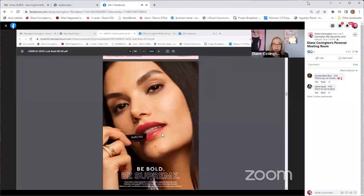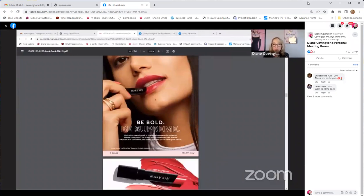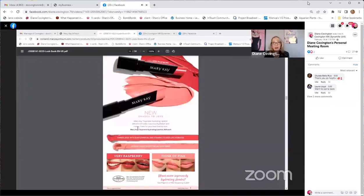Okay, so notice that this is the one that she's got on. That is the more raspberry, brighter color. And then there's a lighter color. So if you look here, she has on Very Raspberry, which is also what I have on. And the Think of Pink is beautiful. It's soft. It looks great if you're tan. It looks good if you're fair. It doesn't matter.